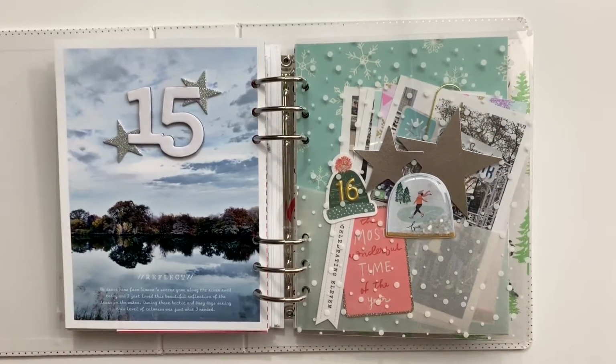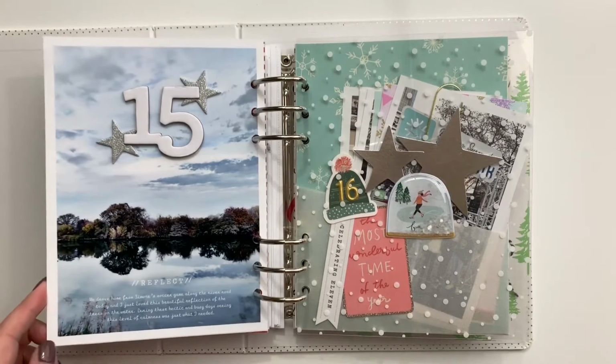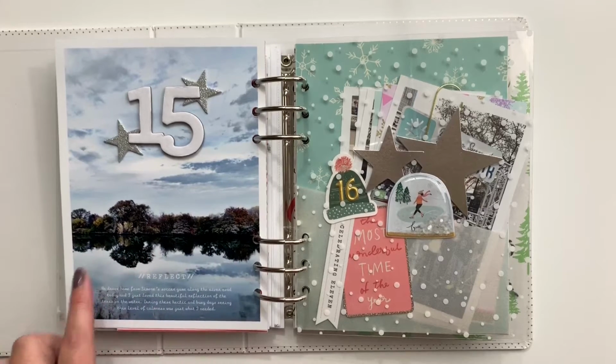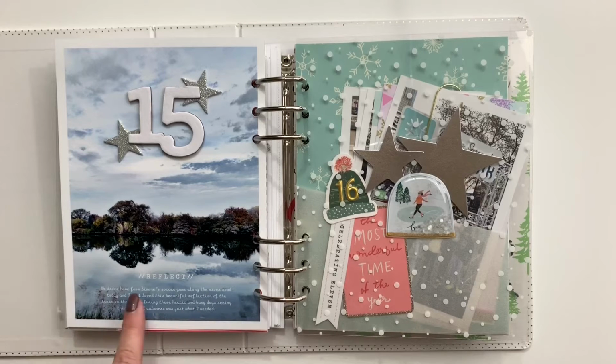Day 15 was a busy day for us. My daughter plays soccer, and we had a soccer match kind of far, and we ended up driving home along the river road. And as we were driving, the light was beautiful and the water was unbelievably calm and still and very reflective. And so I snapped a photo in my car. I was in the passenger seat, I wasn't driving, and I just loved it.